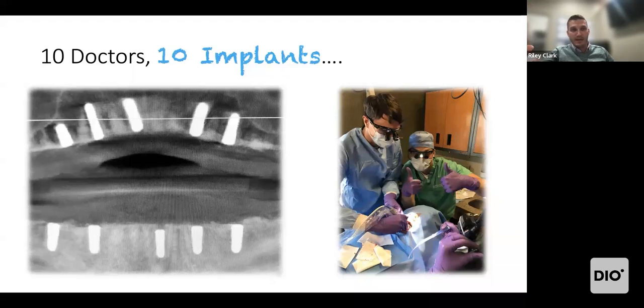And so for me, if I can get an outcome like this, create an enjoyable experience for the surgeons I'm training, the dentists I'm training, and the patient we're treating, again, what more could you want? So how do I do things like this? How is this possible? Well, it's with technology, and specifically, it's with this company I've been working with called DIOnavi.